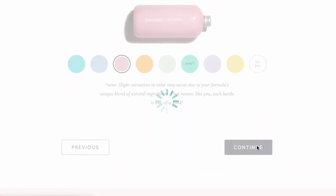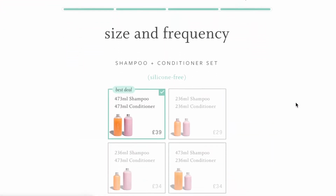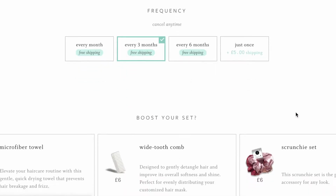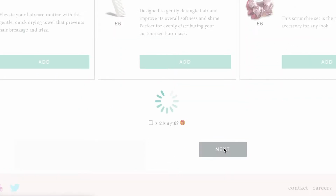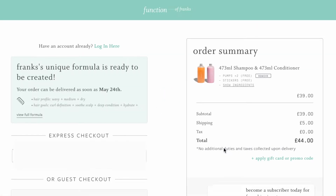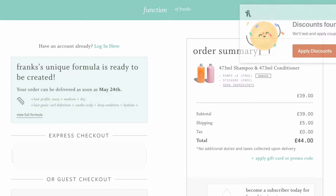I then went for the 473 milliliter pack together, so that little promotion that you can see there, and selected a one-off purchase because I won't be using it continually because I always use different products for my reviews. So I then went through to the order summary, filled out the form and my details and purchased the products.